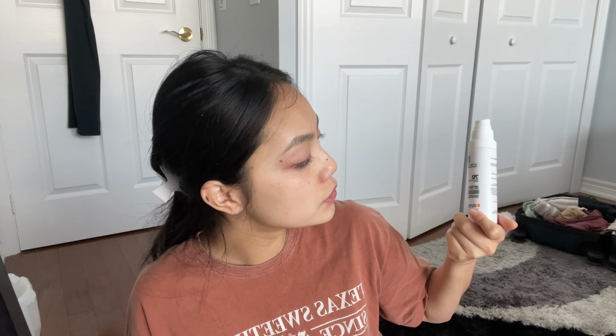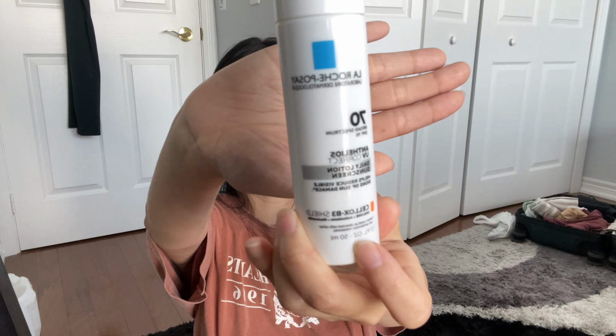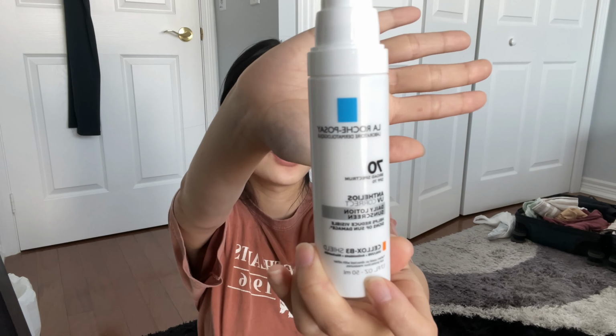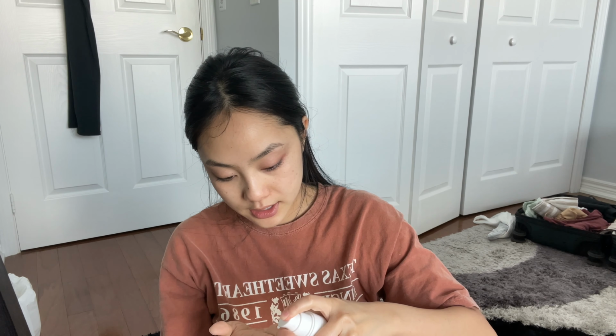You'll already know my favorite sunscreen, which was talked about in the Essential Basics video. But I'm trying this new one, this La Roche-Posay Anti-Helios UV Correct. You know what? I actually really like this one as well. Wow, I feel like such a little influencer doing this. I actually really like this one so far. It goes on nice and light, really elegant application, and it's SPF 70.